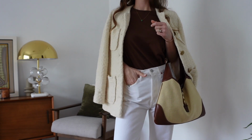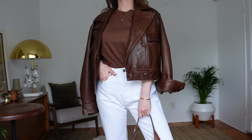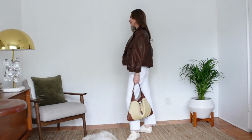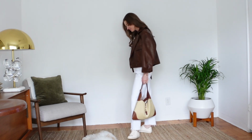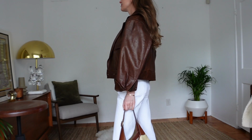Whether styled for a casual day out or a more formal occasion, white jeans add a touch of effortless elegance to any outfit, making them a versatile staple in my springtime wardrobe.